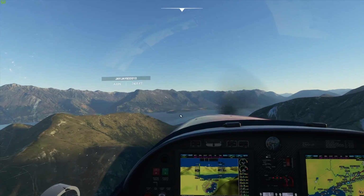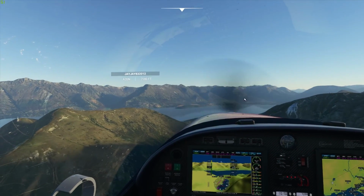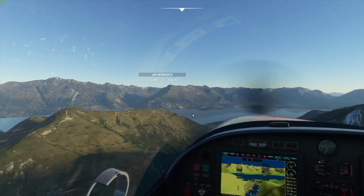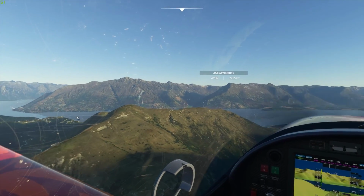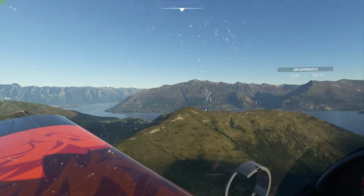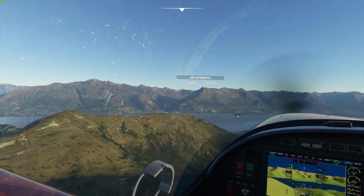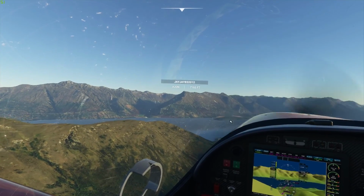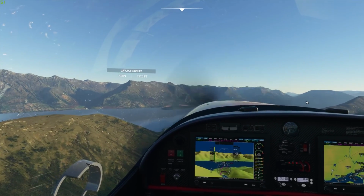This is Walter Peak over here. This is actually a farm station that runs along here, and there is an old steamboat that's been on this lake. It's called Lake Wakatipu, steaming between Queenstown and Walter Peak for something like 100 years, and you can take a joyride on that.